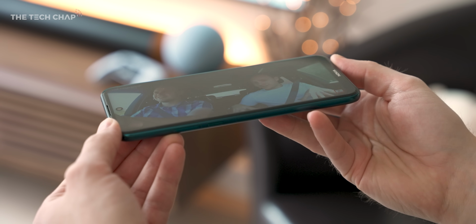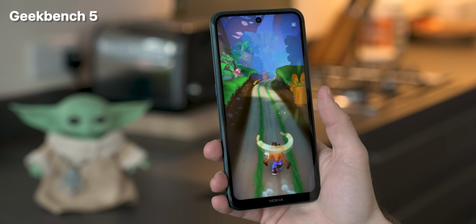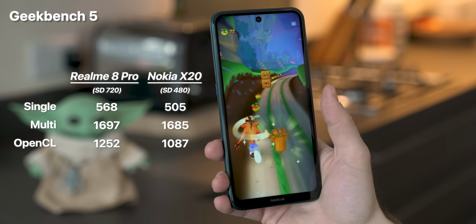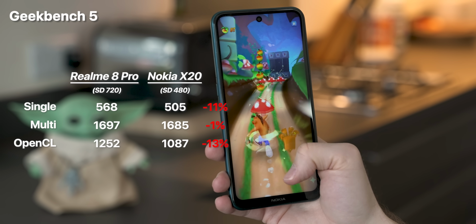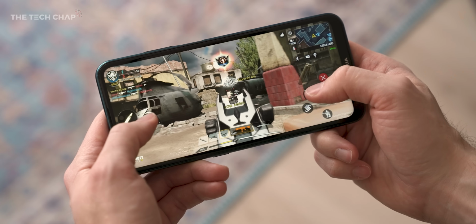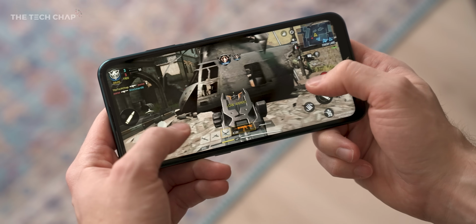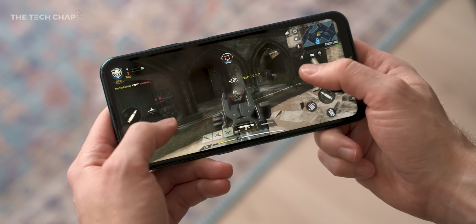And while the Snapdragon 480 is a new chip, it is very low power. In fact, I gave the new Realme 8 Pro a bit of a hard time in a recent video because it still has the Snapdragon 720G, the same one from last year, which again is very low power. And this is actually about the same and actually even a little bit slower when it comes to graphics performance, which isn't the end of the world. You can still play a bit of Call of Duty Mobile on here, even with medium settings, so it is definitely still usable. And I think what saves the day is the software.